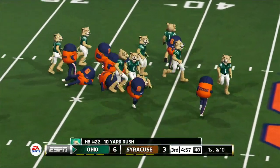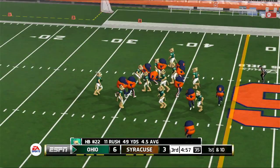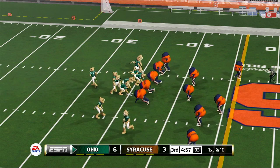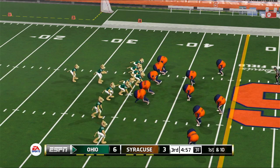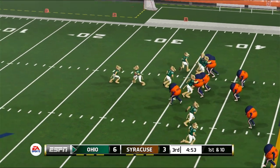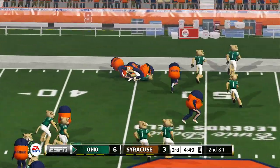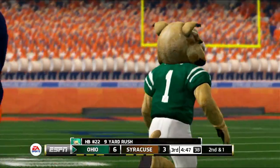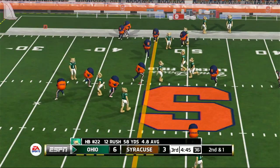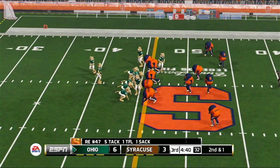Gets out to around the 35. That makes it first and 10. Check back 11. Ready. Easy. Stingray. They'll give it off here. And he's tackled at about the 45. That brings him second and nine. Check Mike 11.